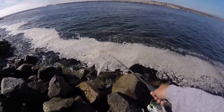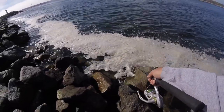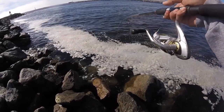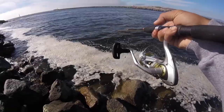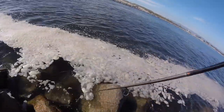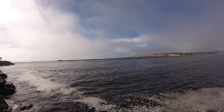Come on. Where's the bigger fish at? Oh, here we go. Damn it. I think that eel or cabezon just got me stuck on a rock right now. Perfect. That's a smaller one.